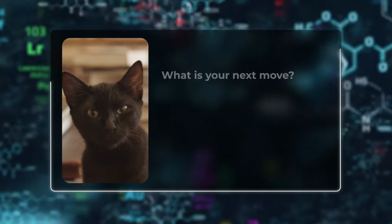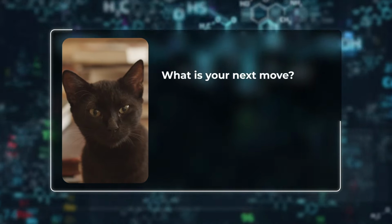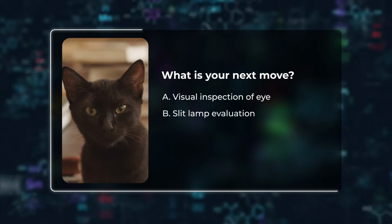Today, we're diving into the case of the one-eyed cat. Let's break it down. So, we've got a 7-year-old spayed female domestic short-hair cat coming into your clinic with some serious eye irritation. Conjunctiva's looking red, and the poor kitty's been scratching at it for a few days now. Now, what's your next move? Let's check out our options and think about our next steps.